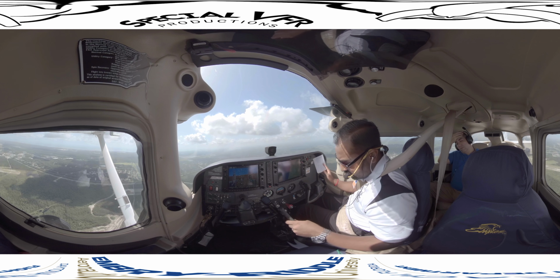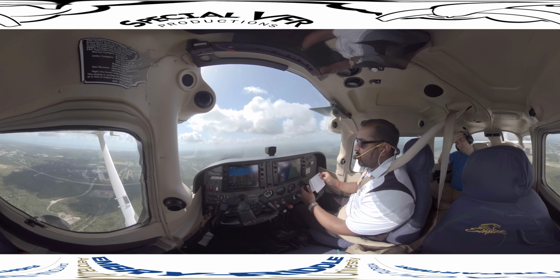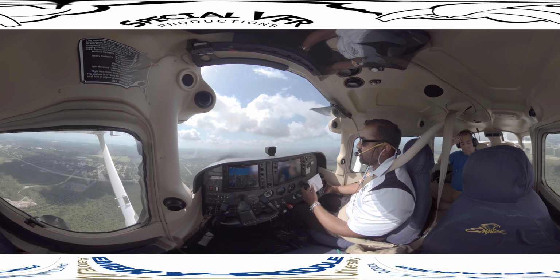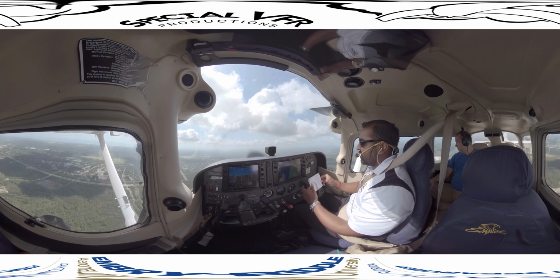Approach, Cherokee 2165 Foxtrot with request. Unable any requests at this time, no gas factors will be applied. 437 Charlie, 12 o'clock, 3 miles, speed 1,600. Crossing front slightly from the right, watch out for that.